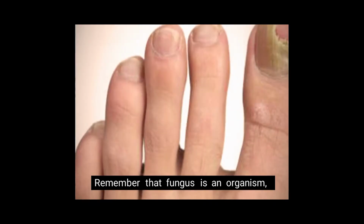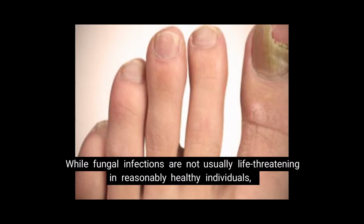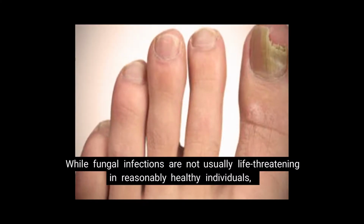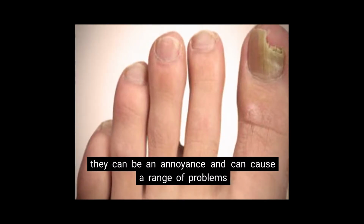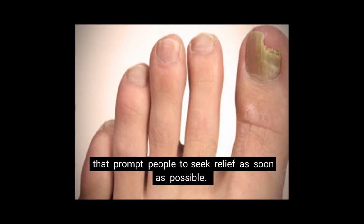Remember that fungus is an organism, much like animals, plants, parasites, bacteria, and viruses. While fungal infections are not usually life-threatening in reasonably healthy individuals, they can be an annoyance and can cause a range of problems that prompt people to seek relief as soon as possible.